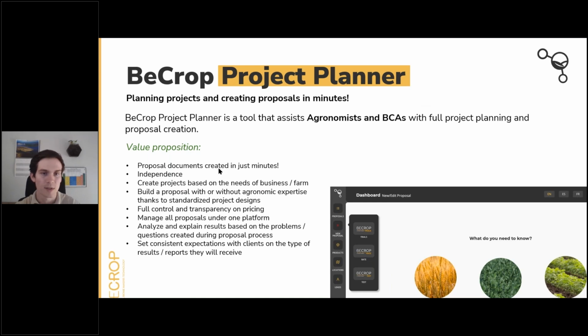So you can create a proposal with this project planner within minutes, independently, without needing assistance from Biomakers, and it allows you to tailor the project and the proposal document to the needs of the business, the farm, whatever client you're working with. You can build a proposal on here with or without agronomic expertise on the actual plot of land that you're developing this project for, thanks to standardized project design. So number of samples and factors like that are automatically integrated into this project planner so that you don't need to be certain about how many samples are needed. We provide a minimum in order to answer research questions, and this allows for more transparency and control on what the projects look like, as well as maximizing the robustness of the results.